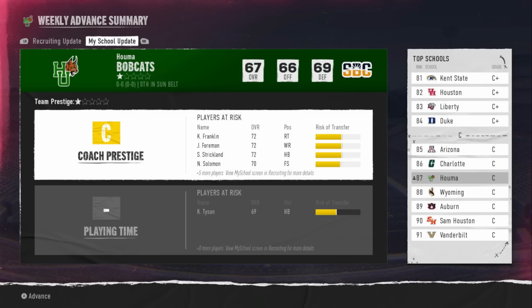And lastly, if you're curious, we do have some players at risk of transfer. Our right tackle is considering transferring. So is our number 2 receiver, Javian Foreman, our starting running back, Spencer Strickland, and our starting free safety, Nako Solomon. Plus 5 other players too.